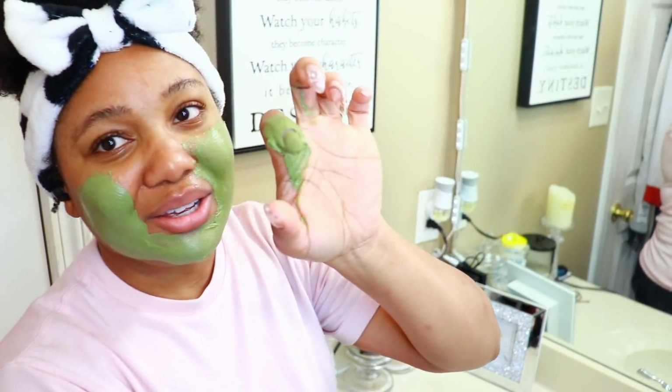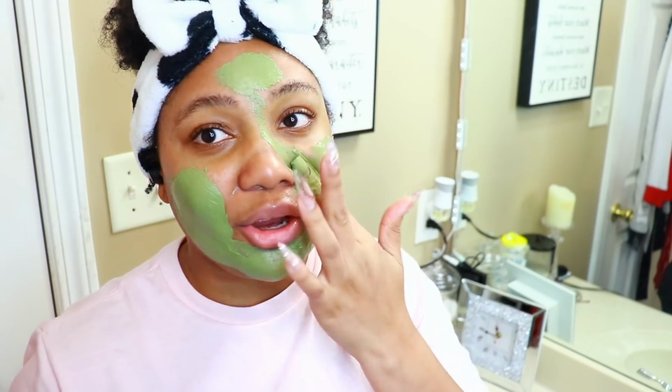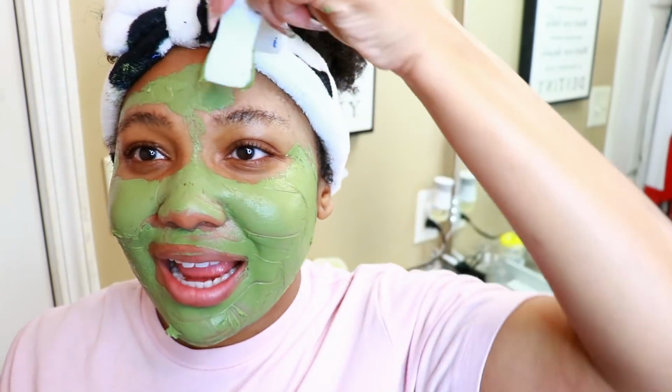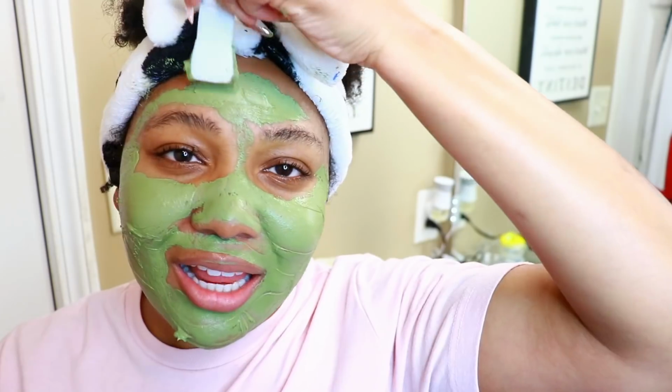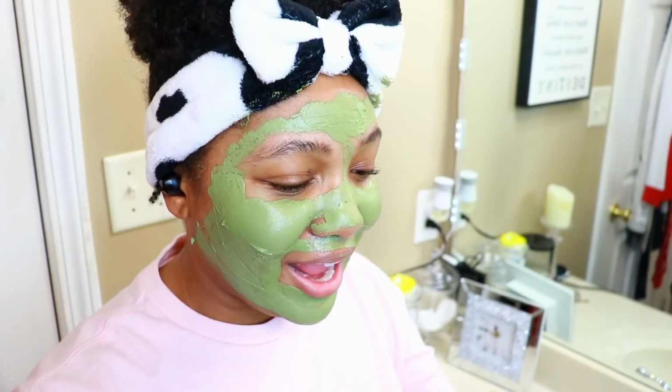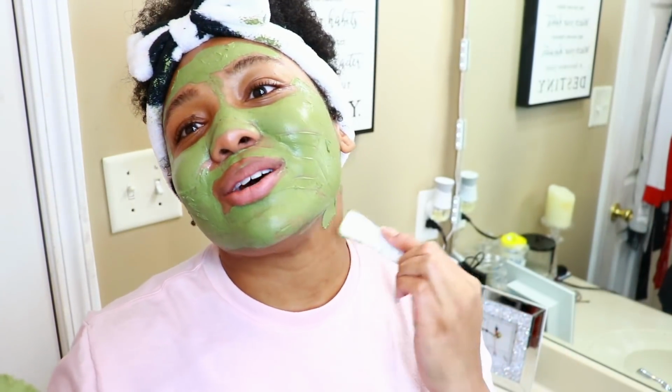But since I broke this nail, I just started using my finger because I feel like the pressure is a little bit different for me working the mask into my skin. I like products that really aim at detoxing. You know how you detox, like if you know that you've been eating bad, so you'll do a detox to kind of clean the toxins out. I guess when I think of detox, it kind of gives me those same kind of vibes.